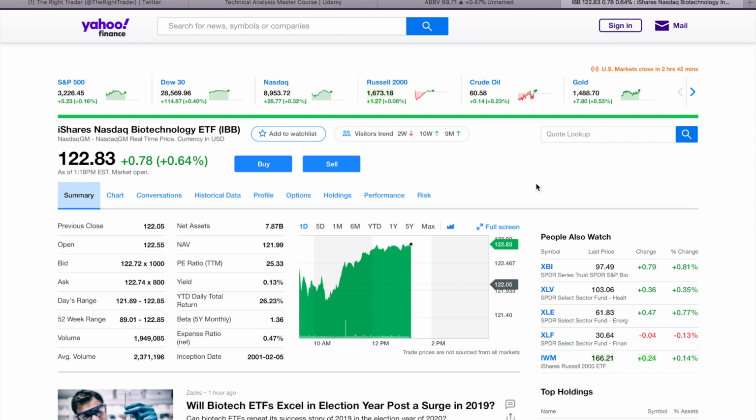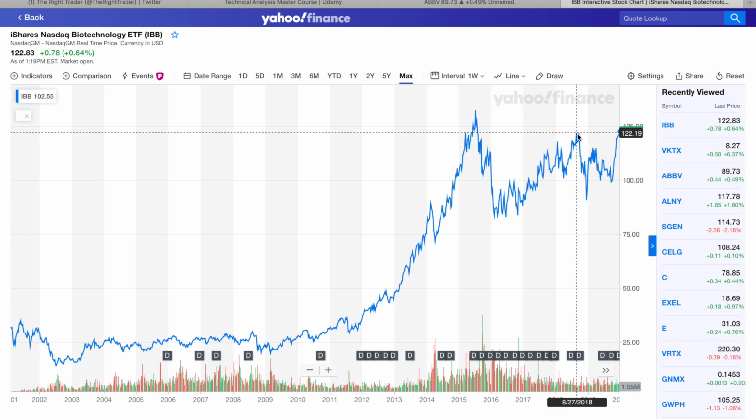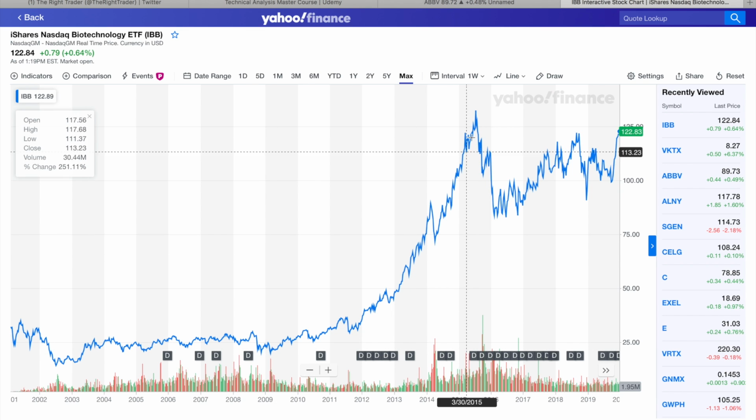Now, if you're wondering how the biotechnology market has been performing, this is why I'm on the ETF right now, and you'll see that it had a slowdown towards the end of 2015 and was relatively flat since then compared to its previous performance. And just towards the end of 2019, we actually are on the cusp of a bigger breakout here. And if we take a look at it in the past, when we had a big breakout, we went from $30 all the way up to $130.